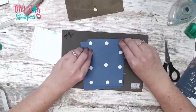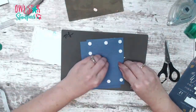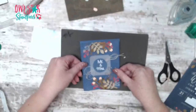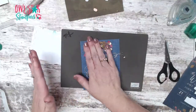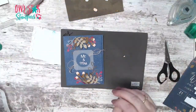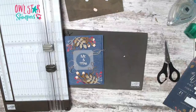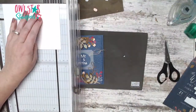All right, so peel the backs off. And I need a piece of white for the inside. Okay, this goes on here like that. Okay, I do need to cut a piece of white for the inside really quick. So I think I have a piece of white right here. We need 5 1/4 by 4.